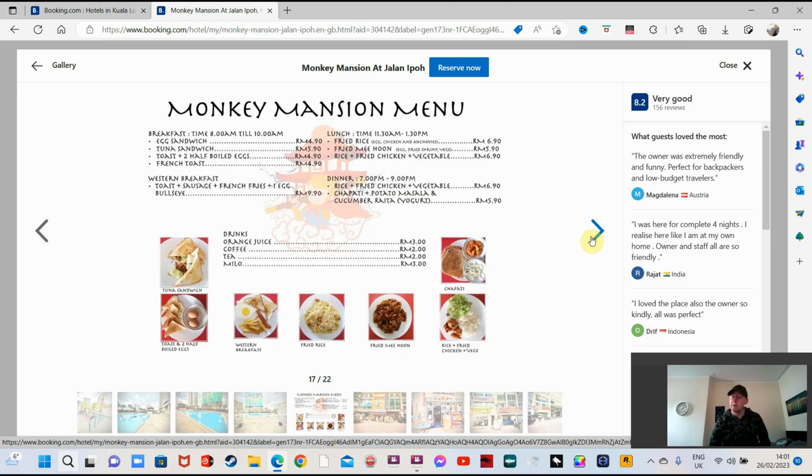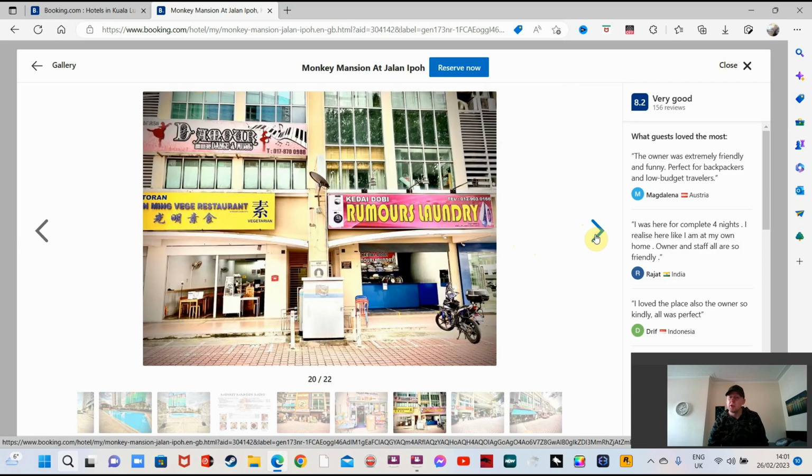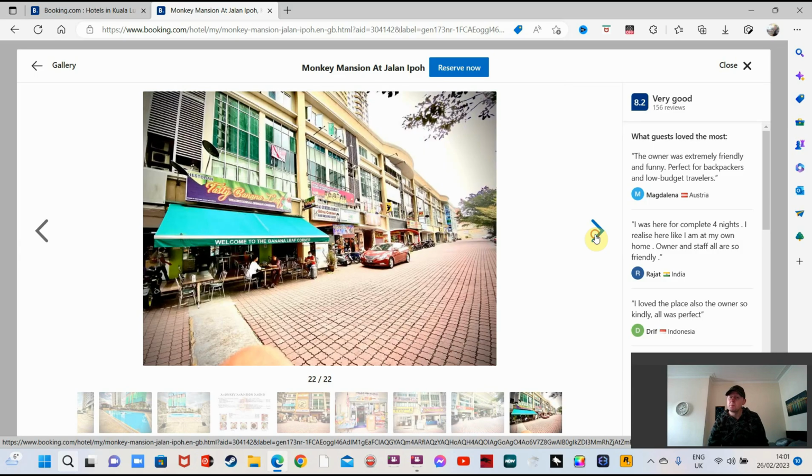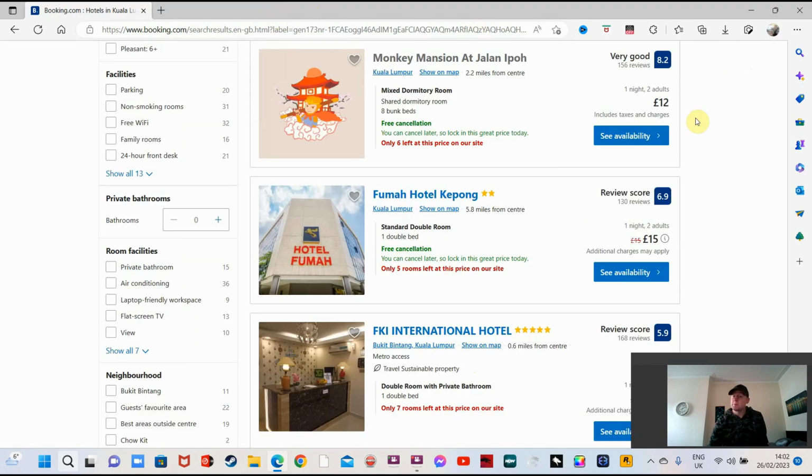They've also got a menu, so they serve breakfast from 8 till 10 a.m. They do Western breakfast too, which is pretty good. And if you want lunch, it's between 11:30 and 1:30 p.m. And for dinner, it's between 7 and 9 p.m., which is pretty decent. And this person from Austria has said, the owner was extremely friendly and funny, perfect for backpackers and low-budget travellers. And that is the Monkey Mansion at Jalan Ipoh for £12 per night.